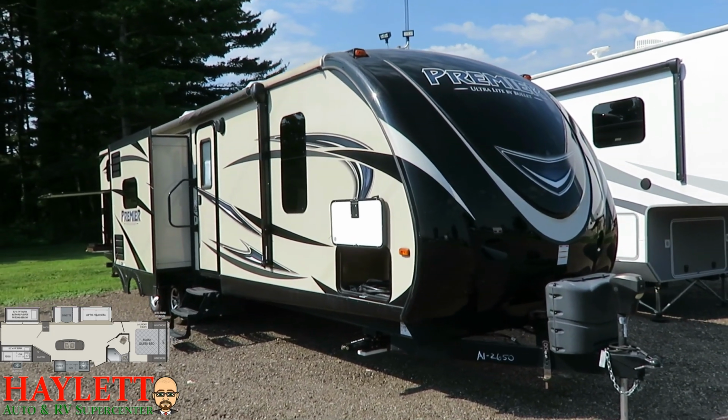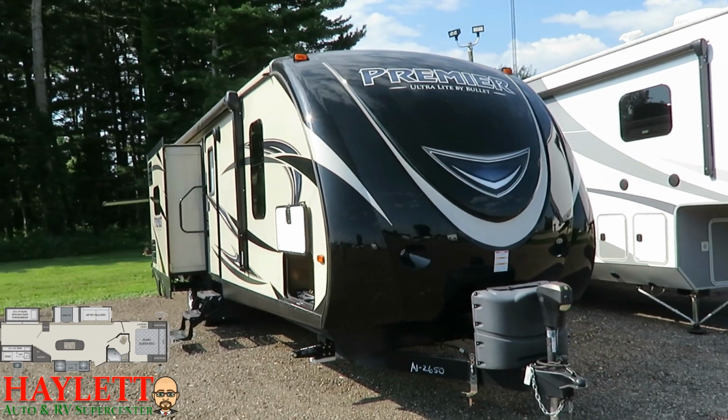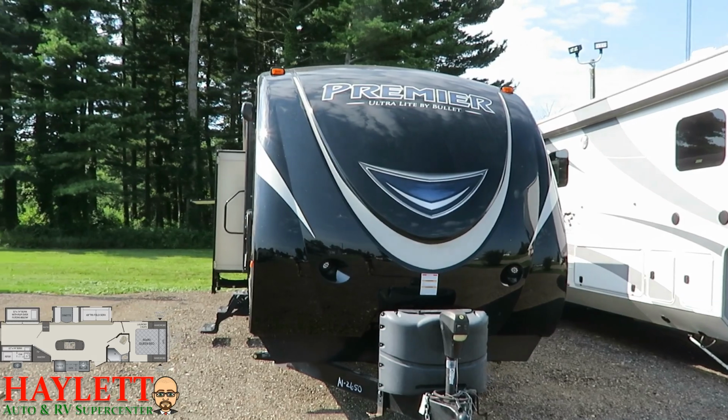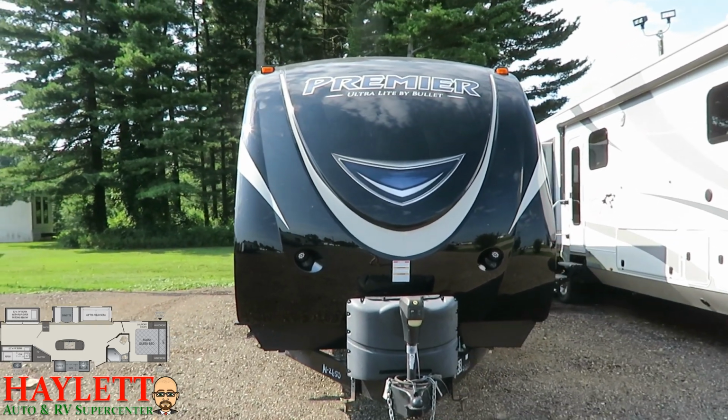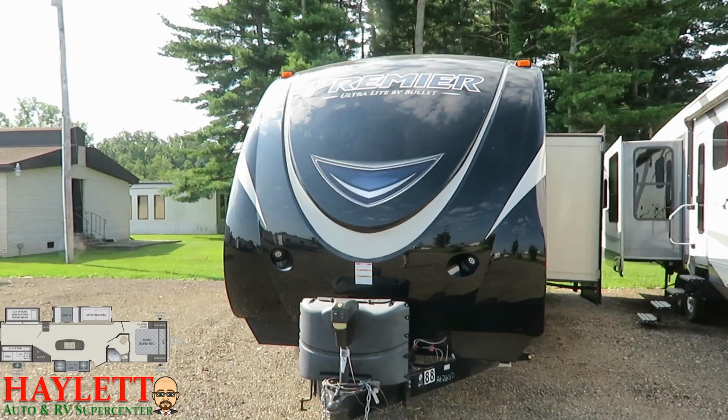One of the other things that has significantly reduced the weight of this RV is that these utilize a really intelligent 3/16 inch roof decking instead of a common 3/8. That keeps the weight down dramatically. It does come at a little bit of a cost.